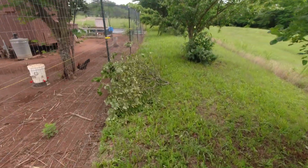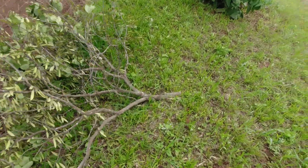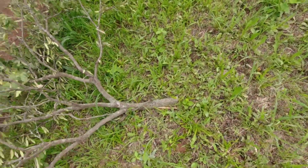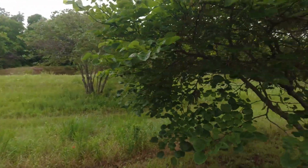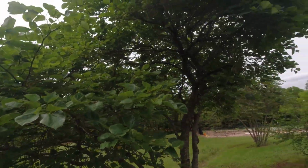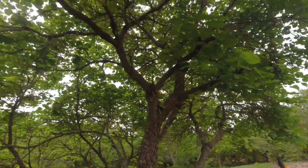Here's a branch. That's redbud. So I don't know where that came from. It must have came out of this. Here's a redbud tree. It's snapped off from somewhere.